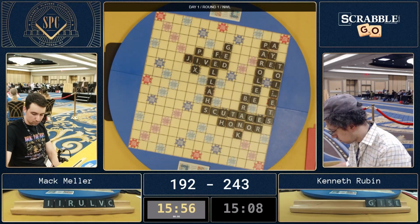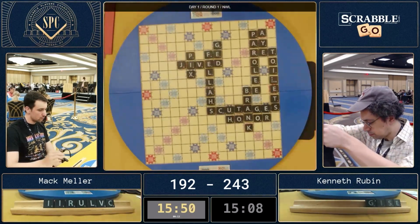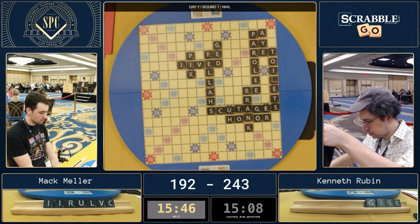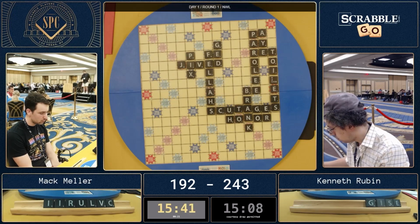These are moves that are keeping that S, trying to make sure that there's still a chance for Ken to hit ranks, especially now that he knows that he holds it. He knows that he has the opportunity. Yeah, and that G could be instrumental in helping him shut down this board later too.